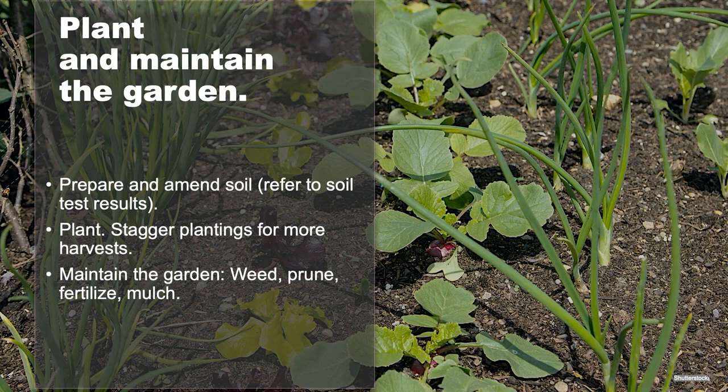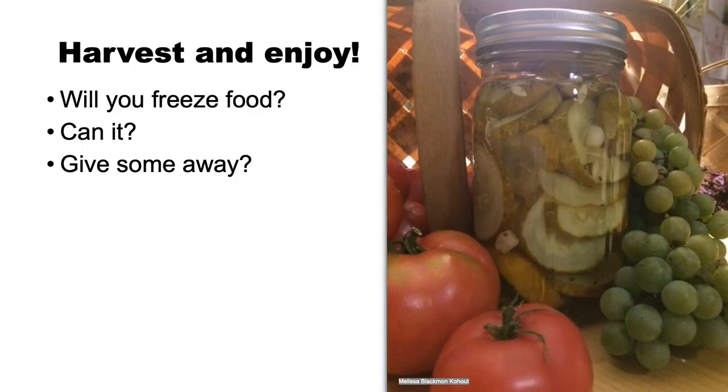Now for the bounty. Time to harvest and enjoy your homegrown vegetables, fruits, and herbs. What will you do with the extras? Freeze it? Can it? Give some away to your friends and neighbors?